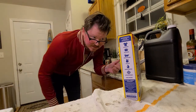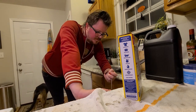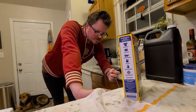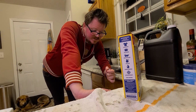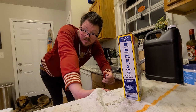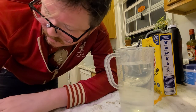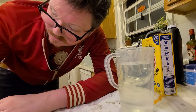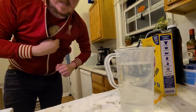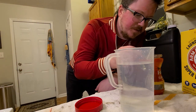Alright, so first I need to get some room temperature water, which is generally around, honestly, I'm just gonna go ahead and try and get it to 68 degrees Fahrenheit. 20 degrees Celsius is actually how I normally do it. All right, so we got 1 liter, 1,000 milliliters, of 19.9 degree Celsius tap water.